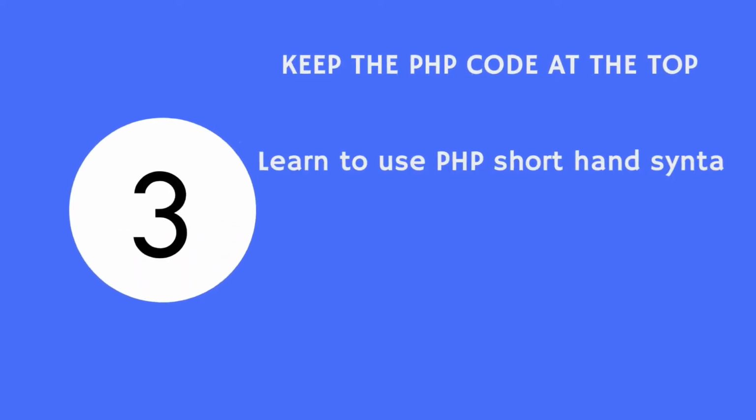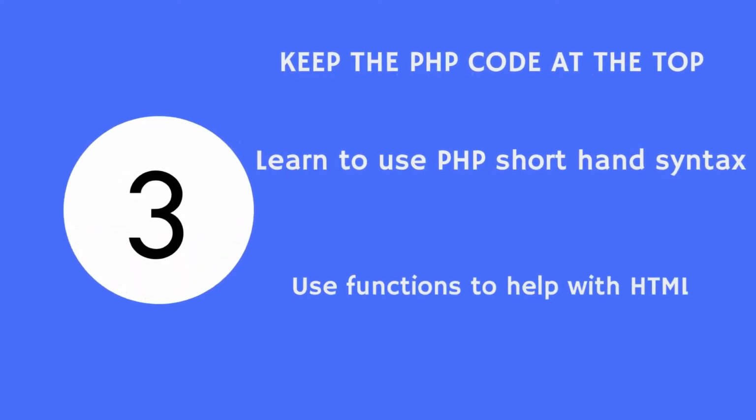Learn to keep the PHP code at the top. Learn to use PHP shorthand syntax. Use functions to help with HTML.